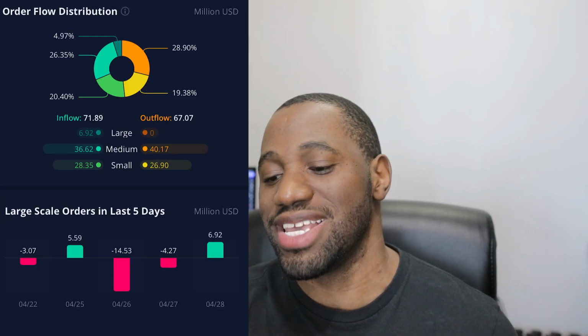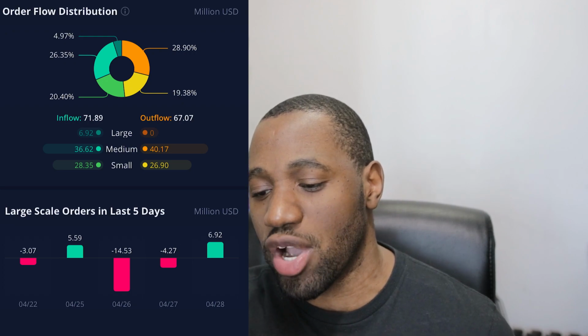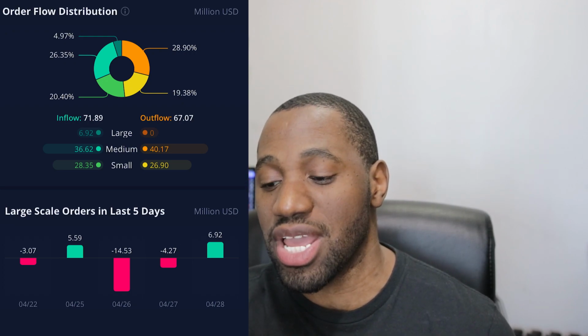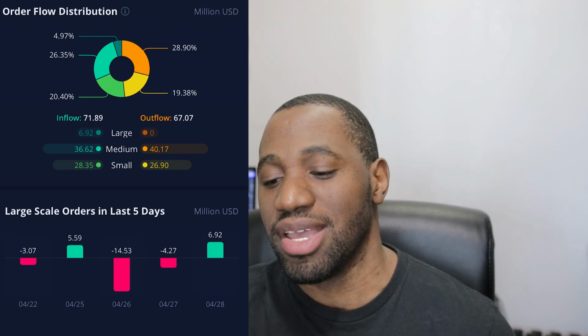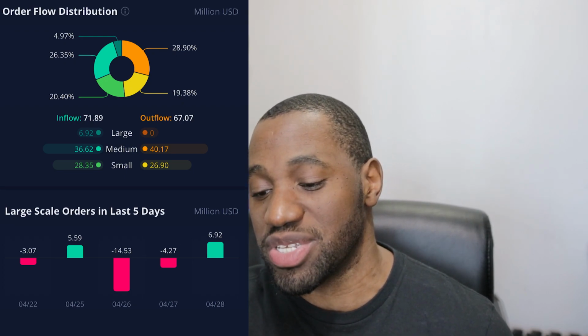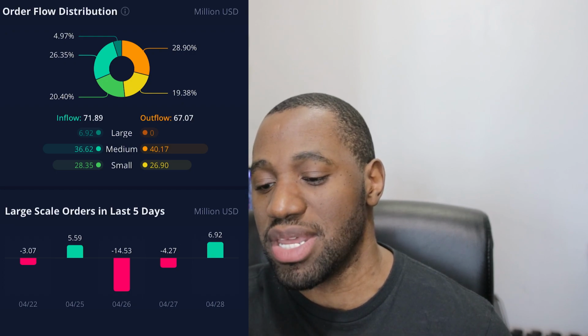Now let's move on to the order flow distribution. Now let's take a look at the order flow distribution for Lucid. So we see here on the inflow, it is at 71.89 million, and then on the outflow, it's at 67.07 million. So we had an inflow day. Taking a look at the breakdown on the large, it was 6.92. On the medium, it was 36.